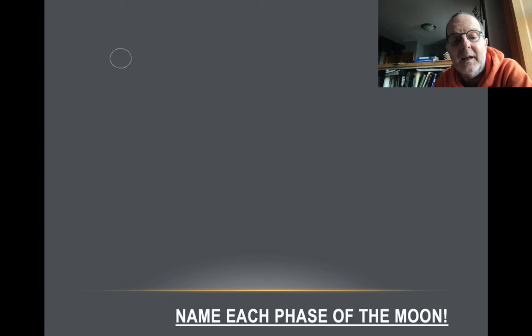Let's name them by their sight. Well, we don't see it. That's what this little dark spot's meant to show. That would be a new moon, the first phase of the cycle. 3/4 on the left. Well, that's waning. When it's lit on the left, it's waning.